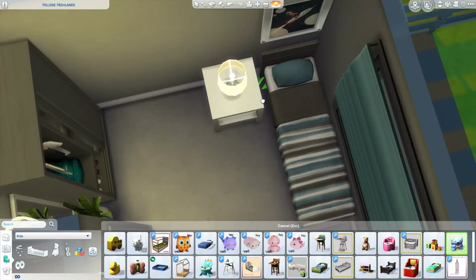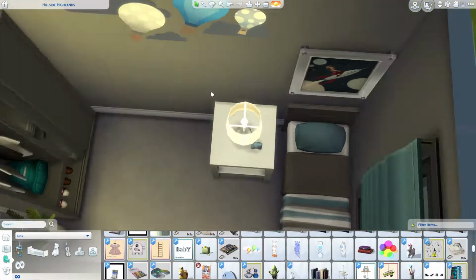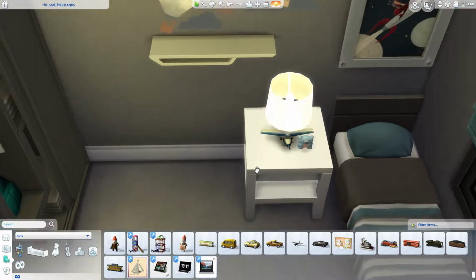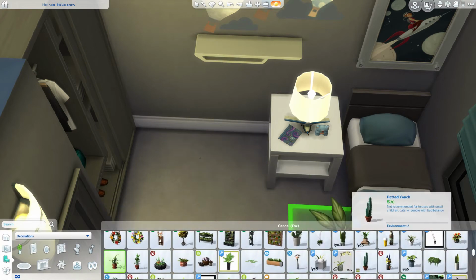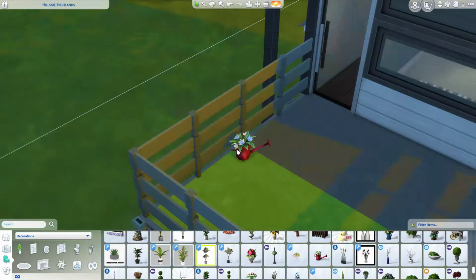So yeah, here's me just working on the upstairs bedroom. It's just a kid's bedroom. I was going for a teenager, I guess, or a kid. I didn't do anything too crazy. I guess it would be like a tween, you know? Like a sixth grader, seventh grader.